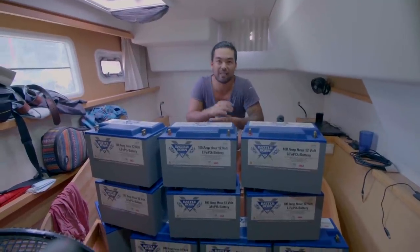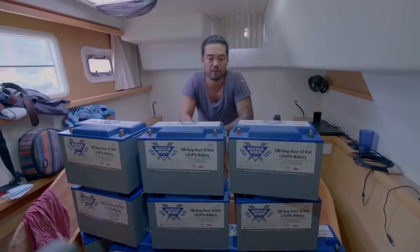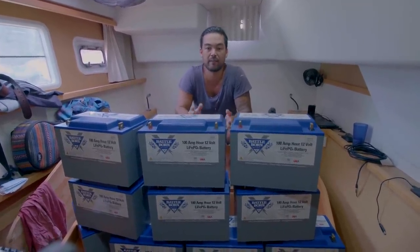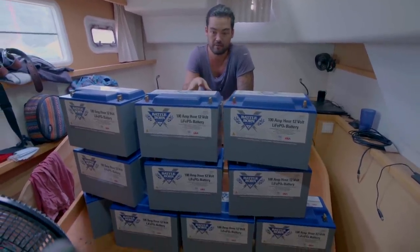So I was ecstatic when Battleborn Batteries reached out to us and offered to repower our boat with brand new lithium batteries. So obviously, the first question that everyone asks when you talk about lithium is, is it affordable? I'm not gonna beat around the bush. This is about $8,000 to $10,000 worth of batteries right here.